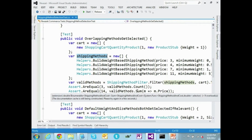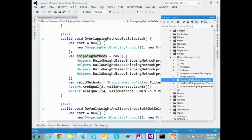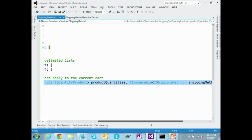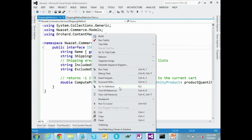I've developed this test-driven way because it was very important to get that right, and it's super tricky. So I used those tests as a specification of sorts that I validated with my partner. And the implementation, so I will show services. IShippingMethod, for example. An IShippingMethod is something that has a compute price method, and it's taking the cart, so the quantities, and the list of shipping methods, and it can decide. So let's look at the implementation of one of those guys so that you can see how crazy it is.